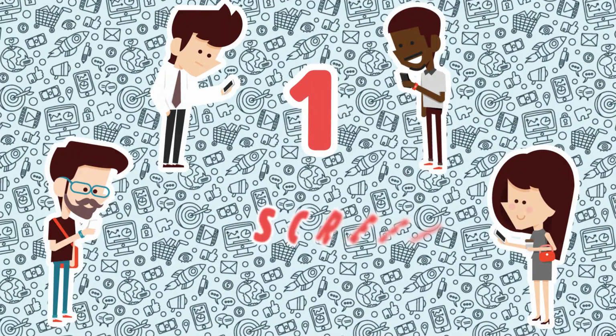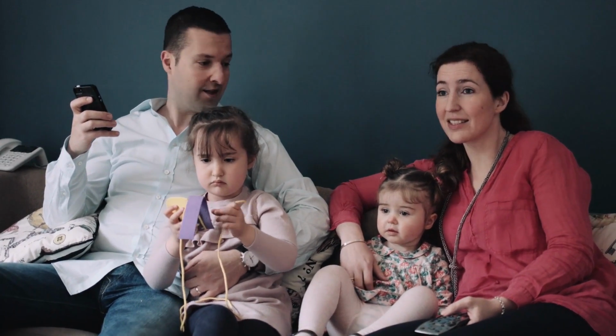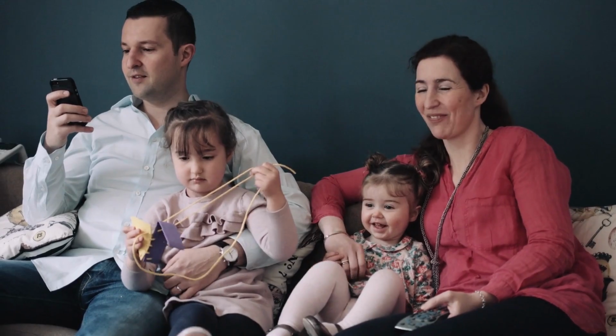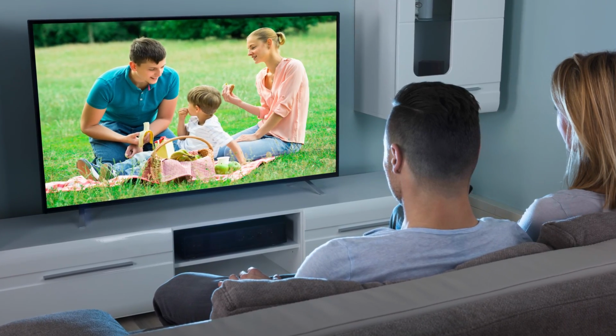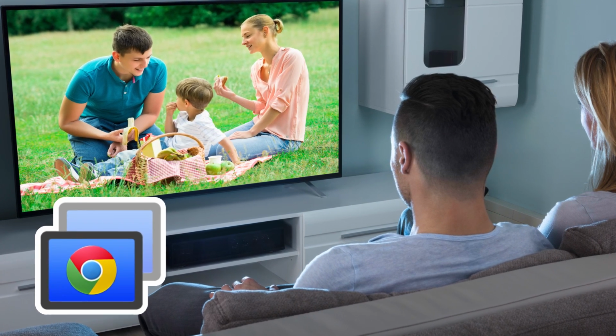Number 1, screen mirroring. Screen mirroring apps are next, and there are tons to choose from. Whether you are using them to share a video from your phone or share some vacation pictures, apps like Chrome Remote Desktop will definitely save the day.